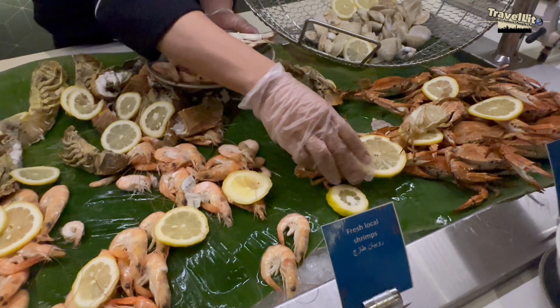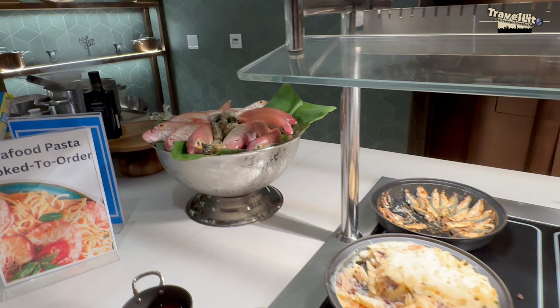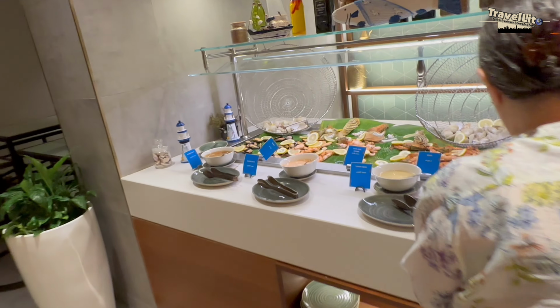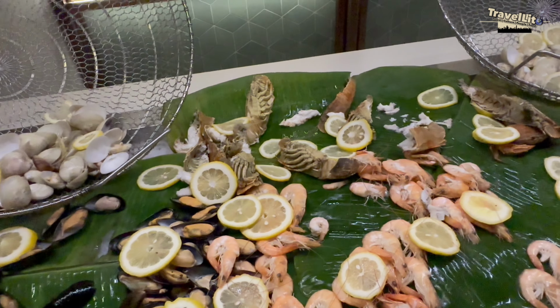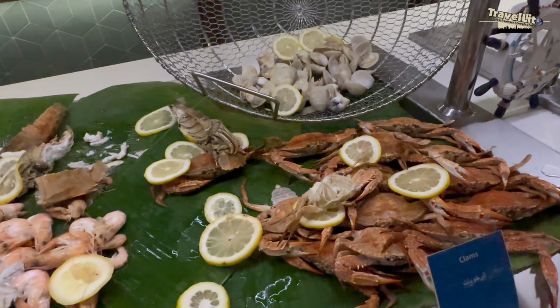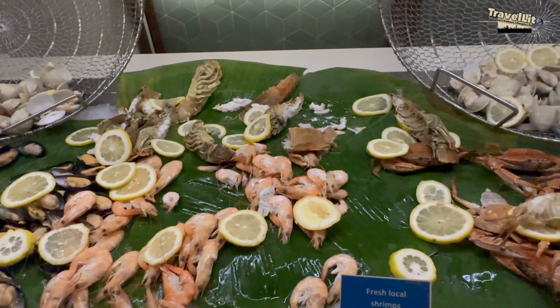Well, thank you very much. You like to have, maybe from here. Yeah, just grab. Fine. Yeah, I think that's enough for now. Yeah, thank you. All right, we ordered one fish over here, guys, and they're going to grill it. And we requested them to grill also some mussels from here, lobster and crabs, and also prawn or shrimps, and they're going to prepare it.